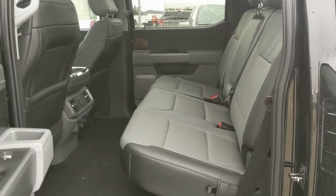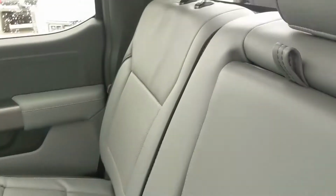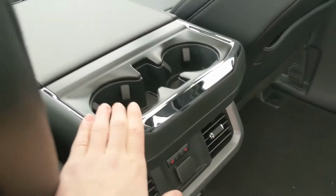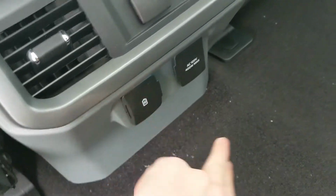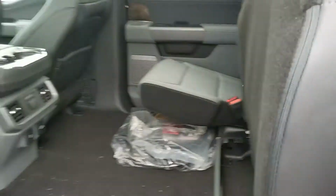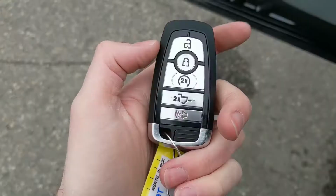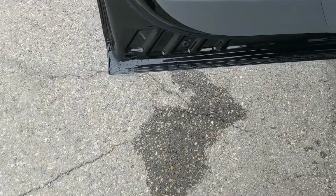Now looking at the back, where you have seating for 3 spaciously with a nice full leather interior. In the middle, you have fold-out armrests with 2 cup holders, as well as 2 more in the middle here, with a 12-volt power outlet, USB and USB-C, as well as a 120-volt power outlet, and heated rear seats. Seats which can also be folded up and out of the way to accommodate any other cargo you might want to put back here. This truck does also have a remote start, so no need to go outside on those cold mornings to warm up your vehicle.